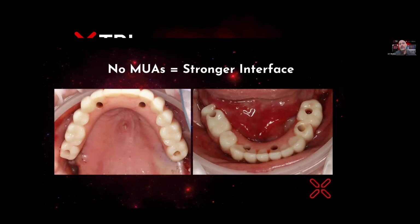Because that tie base, with multi-unit abutments, we need to think about this. Everything is fighting for space. When we put a multi-unit abutment onto an implant, automatically the restoration is thinner, and automatically our screw has to be smaller. So skipping the abutment, going without an abutment, I think is just absolutely genius. And you can place these implants at angles that you'd be surprised can be restored.